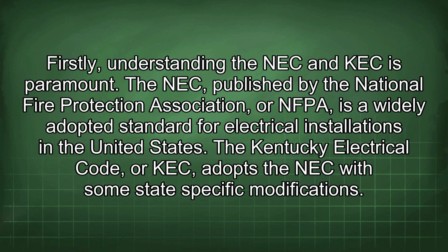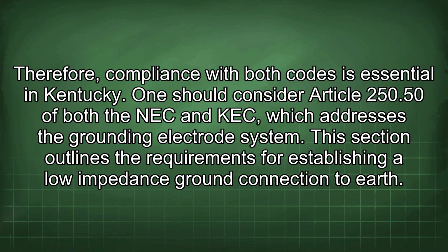Firstly, understanding the NEC and KEC is paramount. The NEC, published by the National Fire Protection Association, or NFPA, is a widely adopted standard for electrical installations in the United States. The Kentucky Electrical Code, or KEC, adopts the NEC with some state-specific modifications. Therefore, compliance with both codes is essential in Kentucky.